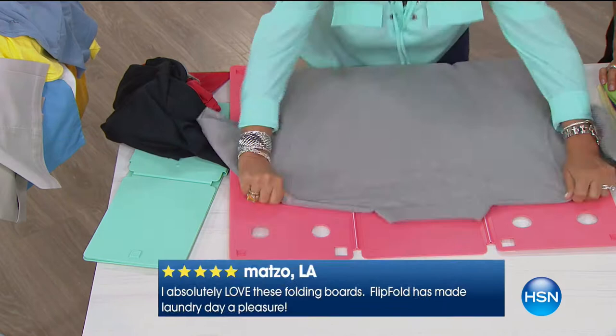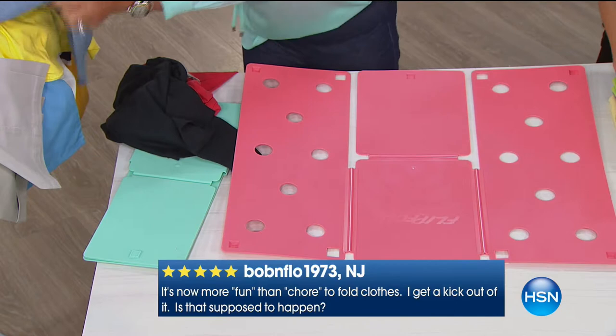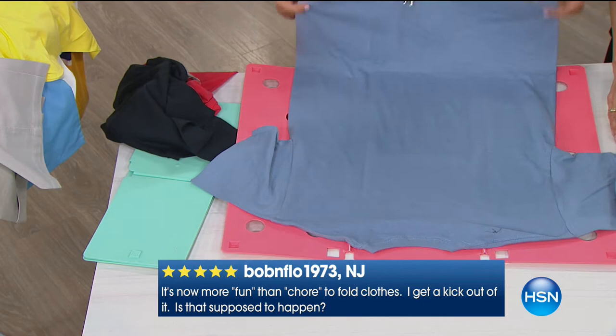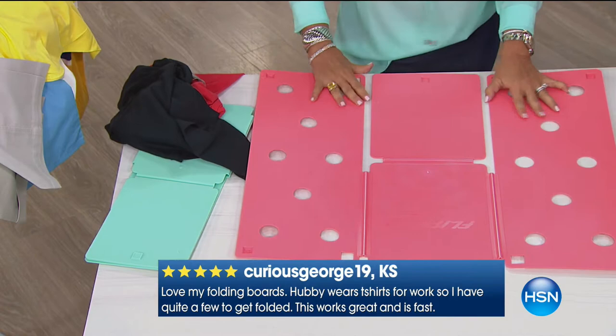People say they won't even do any laundry without the flip fold, because look how quick, look how neat. No matter who's folding, your husband, you, your two-year-old, a monkey, anyone can fold with the flip fold. It works great. And you know why? It's made in America. We have a U.S. patent on it. I'm folding with our brand new color, coral. It's gorgeous. We have colors for everyone.